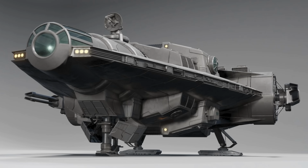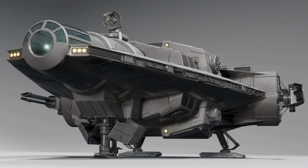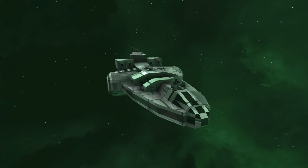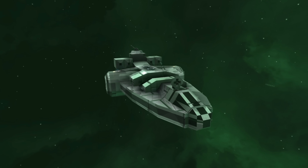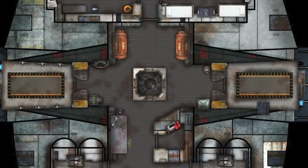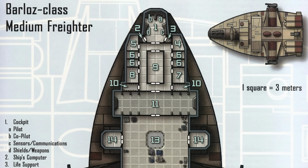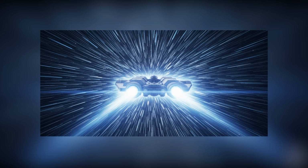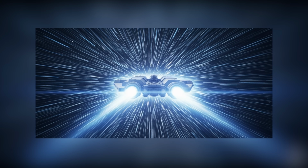Walk through this ship, and you realize it's the space equivalent of those couples who sell everything, buy a converted Sprinter van, and travel the world. Everything has double duty. The cargo bay becomes your living room when you're between jobs. The navigation station is also your dining table, depending on the day. A Class 2 hyperdrive means you can escape quickly when you need to.